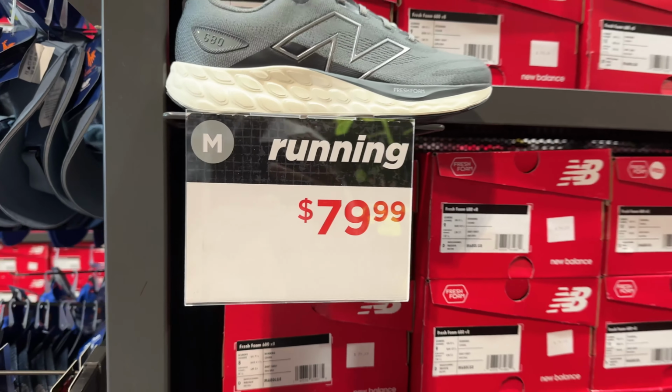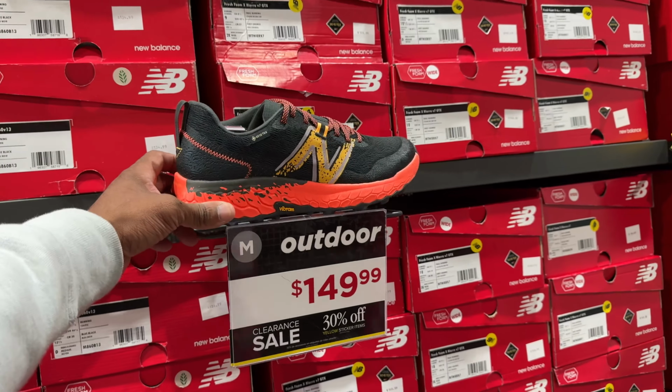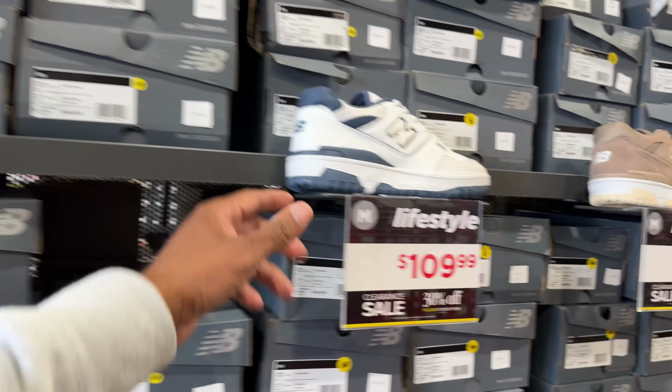Well, I like the mere fact that they do let you know what you're getting into. These are considered running. These joints are considered outdoors, and so are these. That was very thoughtful, New Balance. I like that idea. On this side, we do got the 550s in red and green, the hint for 130 off. We got the diffuse blue.